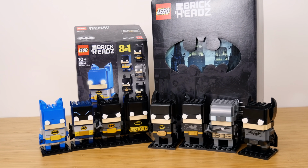So I really feel like these should have been sold separately, or maybe in 2 4-in-1 packs that cost $15 each instead of $25 each. Because $25 for 1 BrickHeadz is just too much. Even if it's an 8-in-1 with a bunch of extra pieces, it would have been better to just buy them individually.